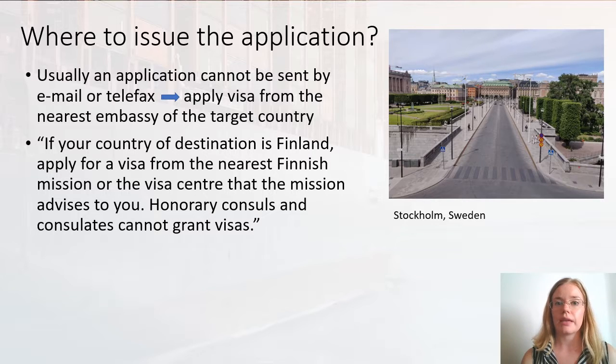However, as I already mentioned about the Schengen state, you may enter multiple different countries when you have a visa to one Schengen state within the Schengen area. If you want to visit multiple countries at the same time and none of them is considered your target country or main country, you need to apply for a visa from the country you're entering first. For example, if you're going to Sweden, Finland and Latvia, then you need to apply for a visa to Sweden, usually through the Embassy of Sweden. Honorary consuls and consulates cannot grant visas.